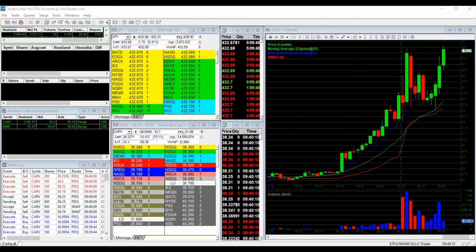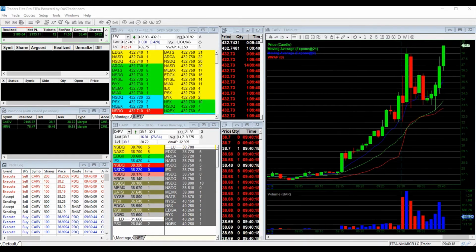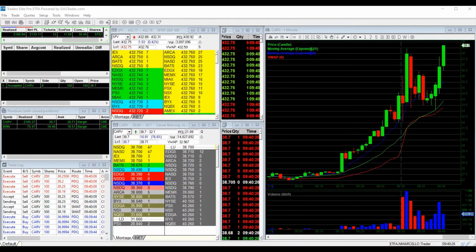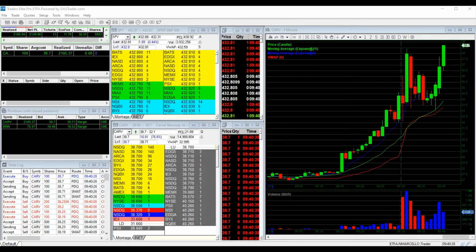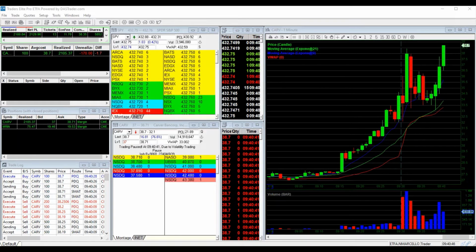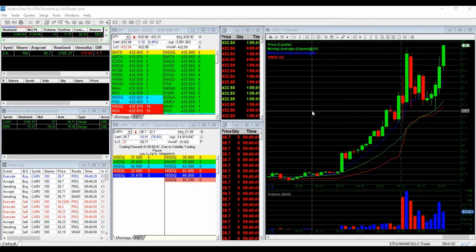Here we go. Sold all my shares at 38.25. And as you can see, there is continuation, and it's about to get halted. I am buying 100 shares. Do I get filled? About 100 shares into the halt. And as you can see, it's halted right now, and I got in with about 100 shares on this one.